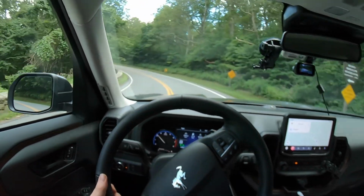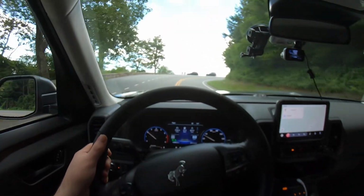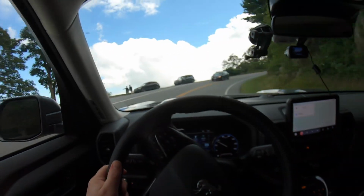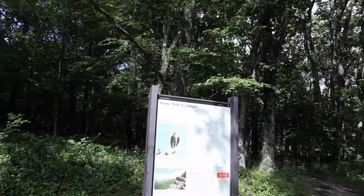Buck Hollow Overlook coming up. Oh God. Oh God. What? There's nothing over there. Why can't you see the end of it? Oh my God. Miss Heights over here. Oh. Little Miss Scared of Heights. There's our trailhead sign.